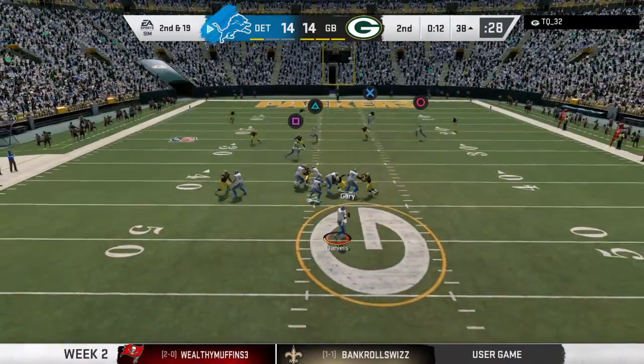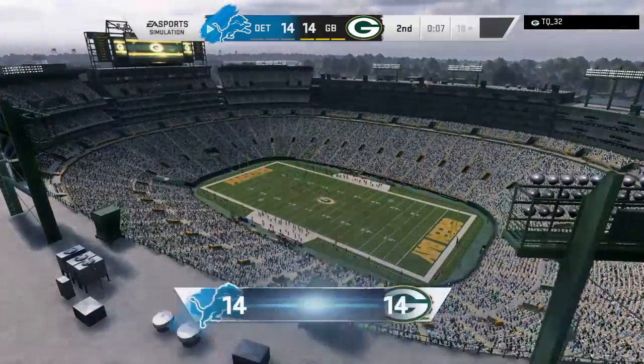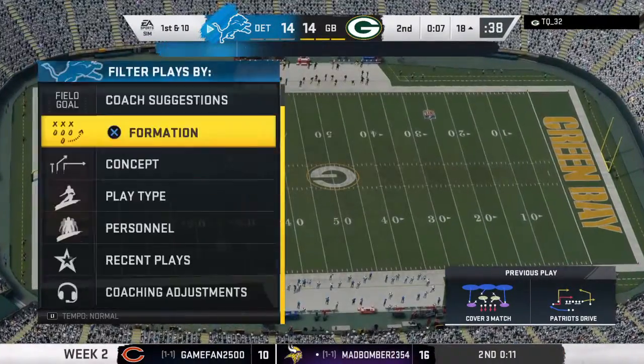Back to throw. Daniels. And Anderson's got it. And they'll wind up getting this one all the way down inside the 20. Now a timeout. 7 seconds left in the first half.